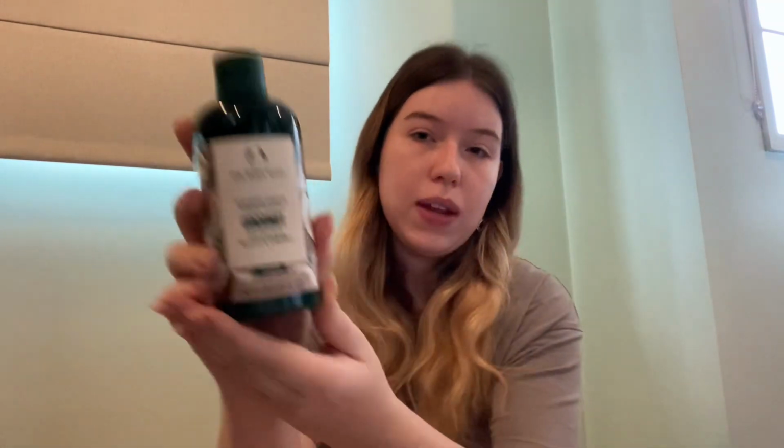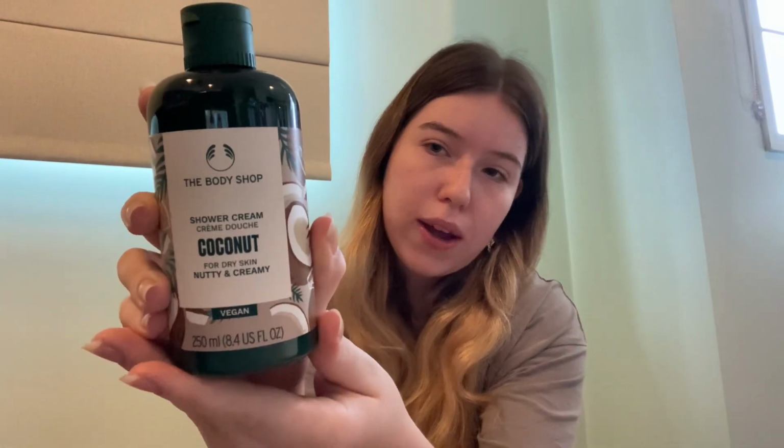Nextly, I got coconut body butter. In case you couldn't tell, I'm trying to change all my scents to coconut. Plus, I didn't own any of this stuff beforehand, so it's new, and it's coconut. After that, this is something I already use, but it's shower cream, shower lotion in coconut. I have the really small bottle from the Body Shop, but this is the big bottle, so hopefully this will last me a long time.